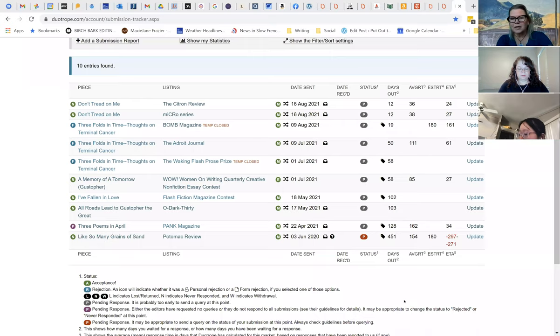So I'm going to go back to my submission tracker. This is my own submission tracker on Duotrope. And Duotrope keeps stats on these different magazines, but not all the magazines, as you can see. And so in the right-hand column, there's the average time that it usually takes them to reply.